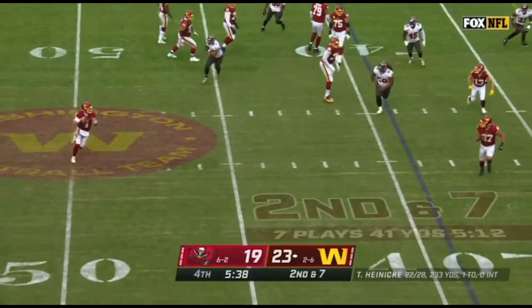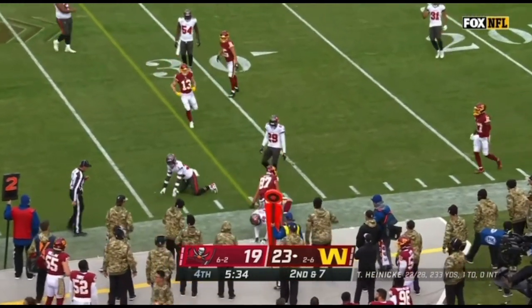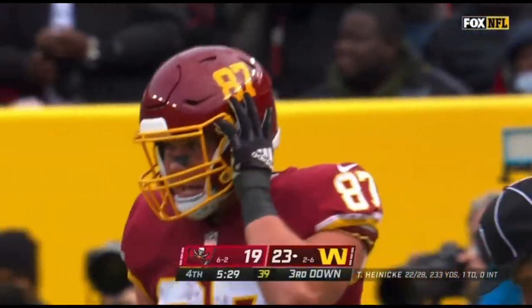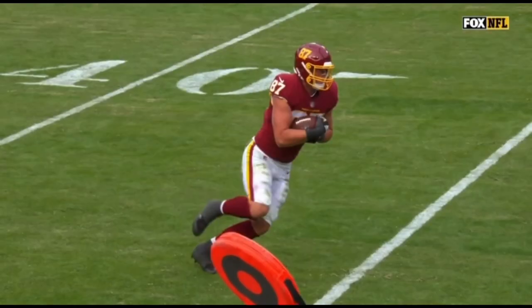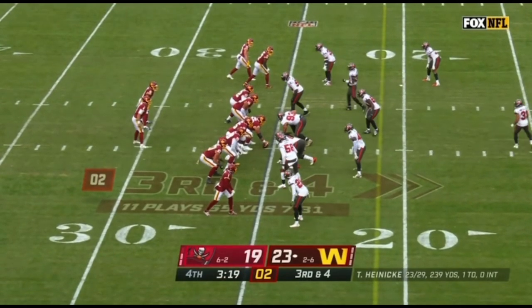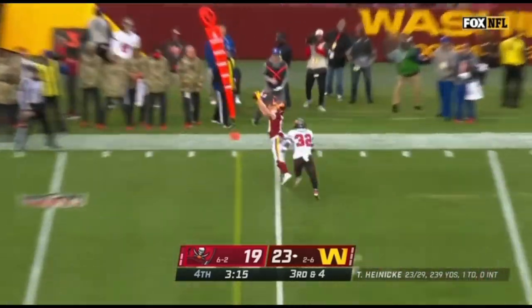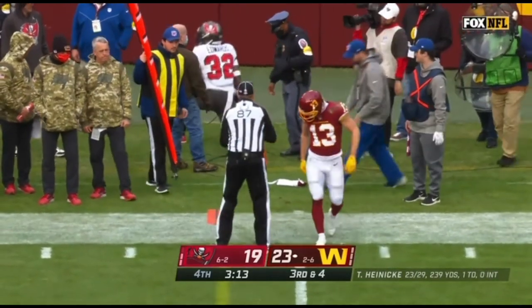It's to the left. Heinicke roll to the right, and he's got John Bates. Ooh, Bates gets upended by Mike Edwards. We'll mark him about a yard shy of the line to gain. Third and short coming up. Well, off that. Heinicke, past the sticks, it is caught. Adam Humphreys.